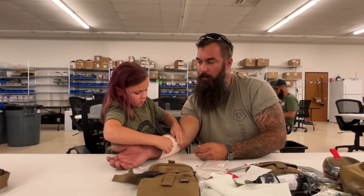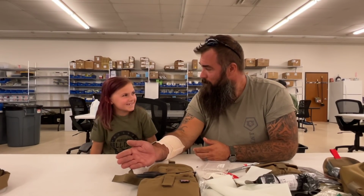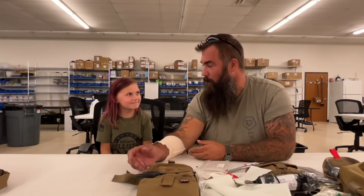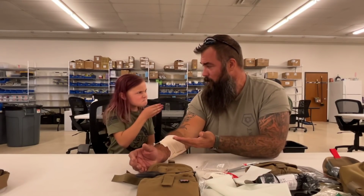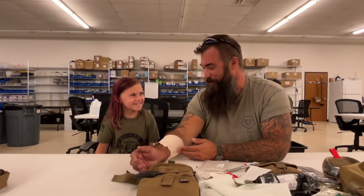And now you come back to the knife hands where you go, suck it up, Buttercup, don't die. Right? So you go ahead, do the knife hand. My arm hurts so much. Suck it up, Buttercup, don't die. So that's how that works.